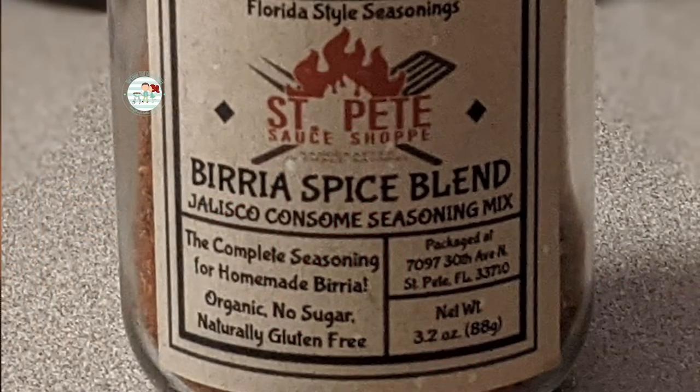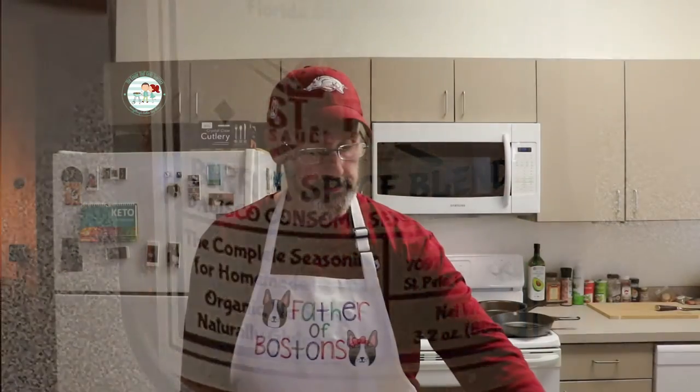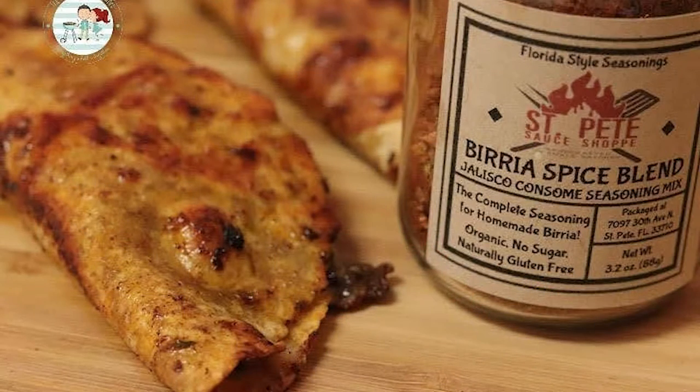All right, so the next one is Berea Spice Blend. What did we use that on? We used that to make Berea tacos. And they do have a recipe on their website for making Berea tacos with that seasoning. We followed that recipe and they turned out great. That was actually the first time we had had them. And this seasoning was great for that.